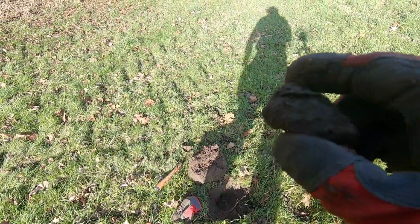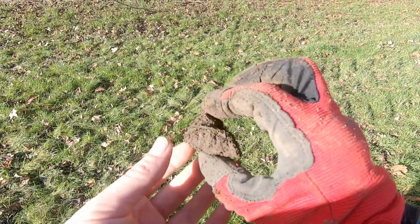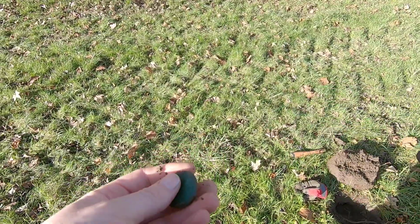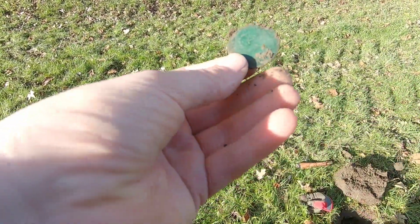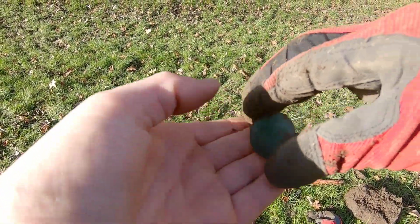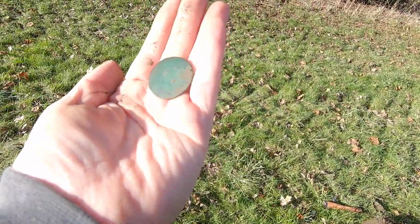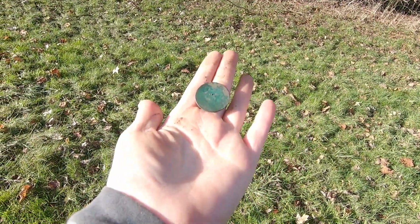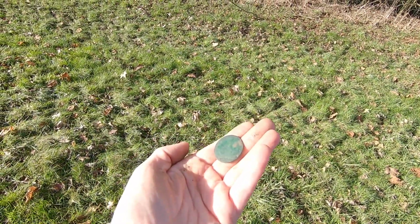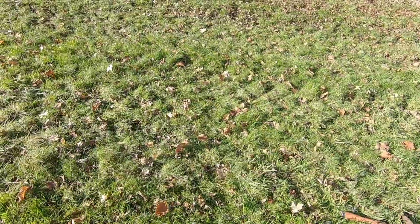Looks like we're on another coin here. Just took out the hole. There we go, that's better in the sun. Okay, there's the imprint. That one is 1872. Yeah, 1872. Give it a little rub. That's a bit plain on the bust side. Just about see Victoria, it's worn away. It's not much better that side, but you can just make out the date at the bottom. 1872. Buzzing.